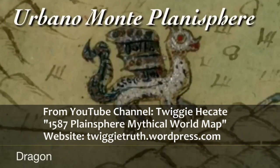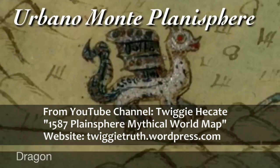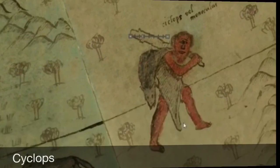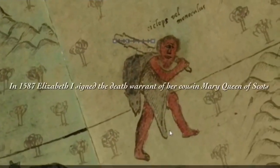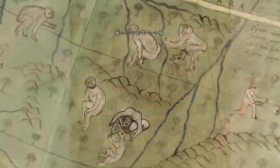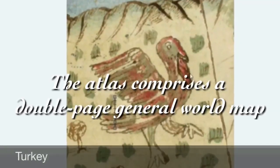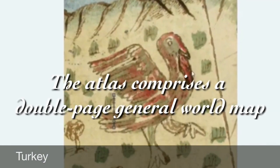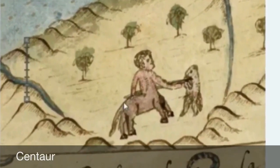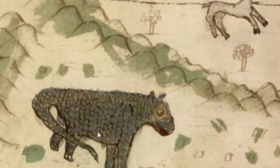Mr. Rumsey, first of all, just describe this map for us. Well, it's a 10 by 10 foot map of the entire world that was published in 1587 by a man in Italy named Monte, the largest map of the world made during the Renaissance, at the dawn of the modern age. And it's just an extraordinary map. It's never been seen before in its 10 by 10 foot glory.